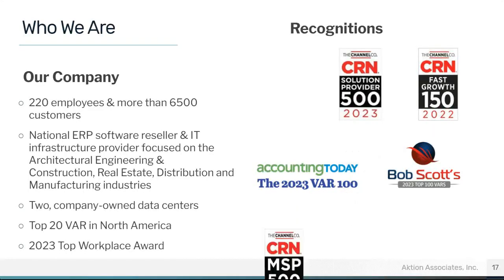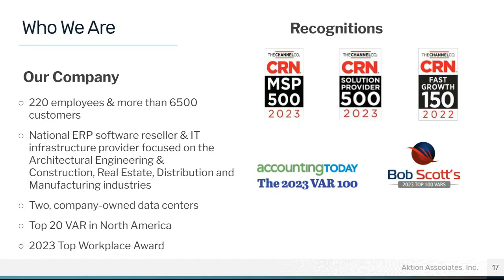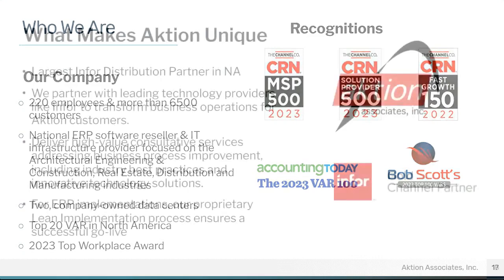A little bit about Aktion. We have gone through some growth. We currently are over 220 employees across the country. We are a national reseller and IT infrastructure provider. We have 2 company-owned data centers, so we do hosting. Top 20 VAR in North America, and we recently received the 2023 Top Workplace Award, as well as some other recognitions you see here to the side.